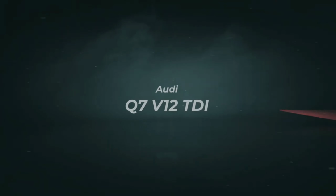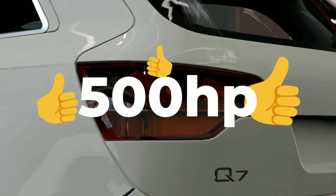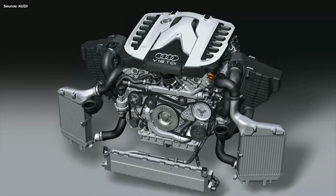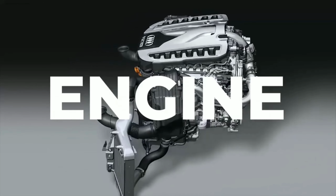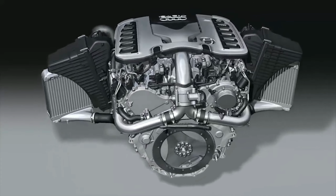Number 3. 400 horsepower sure is nice, but 500 is even nicer. That's what you get in Audi's ginormous Q7. And it's all thanks to this, a 6-liter twin-turbo V12, also known as the most powerful diesel engine ever. Well, you know what they say, there's no replacement for displacement.